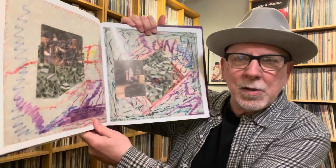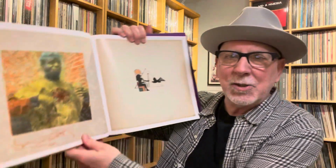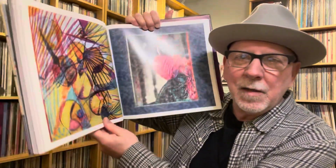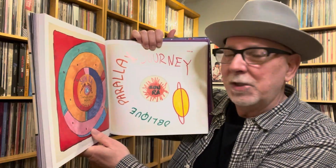Some are collage-like, some are literally drawn with pen and ink and markers and crayons in some cases. And it's just a fantastic collection. I mean, some are manipulated images, photographs, but I just love the diversity of this collection, this book, and artwork. I think this would be a great museum show. But highly recommended book, Sun Ra: Art on Saturn, published in Seattle, actually.